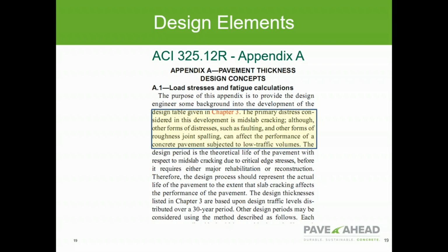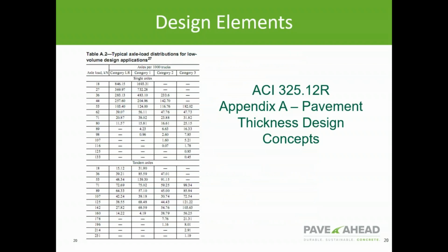The primary distress that this document, the 325, addresses is mid-slab cracking, but it does make note of other distresses such as spalling or faulting that do occur. There are thickness design charts within the 325 document, and they are based on axle load distributions. Both this document and the next document that we're going to talk about have appendices with the axle load distributions. So if you are very interested in what types of vehicles are being calculated in these designs, you can go back to the appendix on both documents and research that.